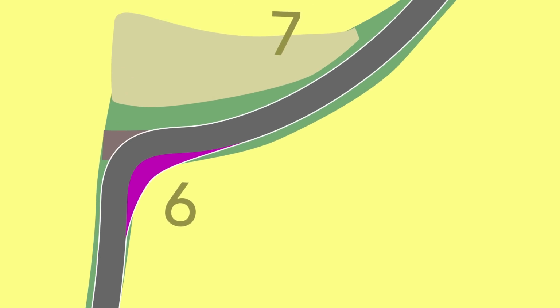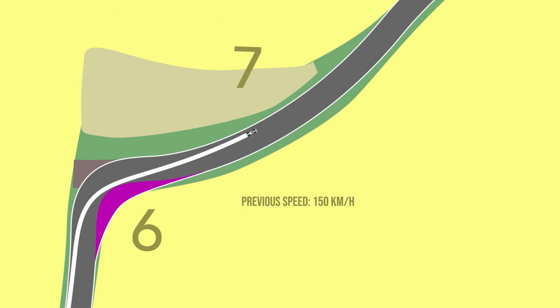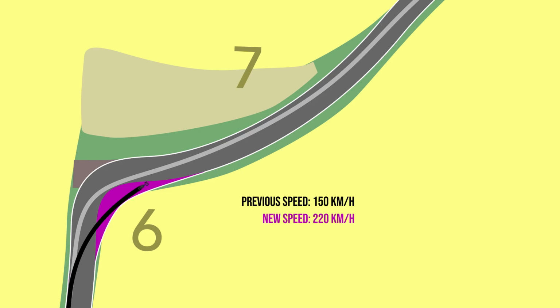It used to be a janky little corner, too tight and fiddly to be an overtaking spot, it was just a little bit of an awkward flick-flack. Adding a full 7.5 meters on the inside of 6 increases the expected speeds by a massive 70 km an hour and will make it part of a new high-speed section that runs right through to turn 11.